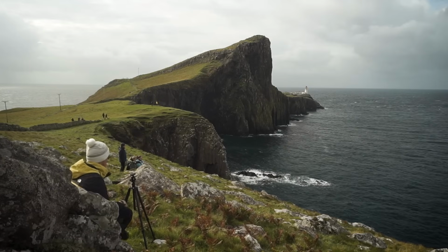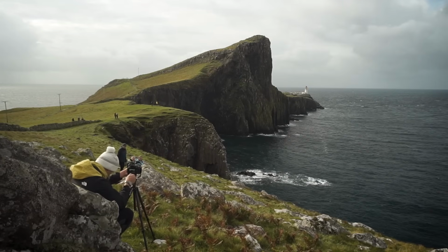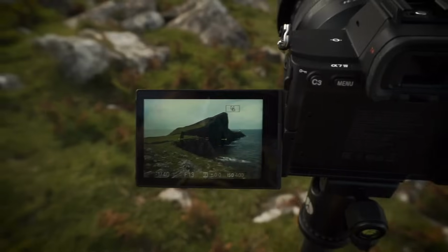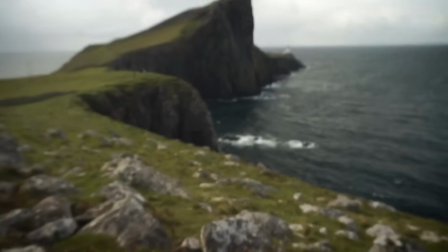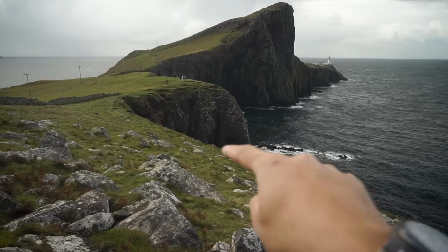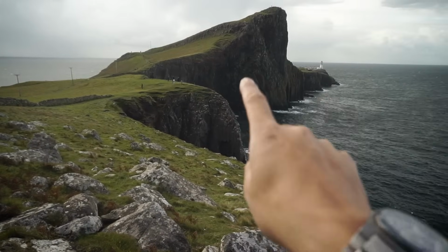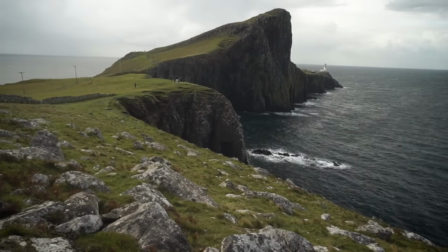Okay, so just repositioned. We actually just came up this hillside a little bit more, just to get a little bit more elevation. So I've just set on this composition. I'm not sure if you can see it too well. But basically we've got the edge of the cliff acting as a leading line all the way through the scene to the lighthouse. And then we've got all these rocks in the foreground which help balance that huge imposing black slab of granite on the side of that cliff.